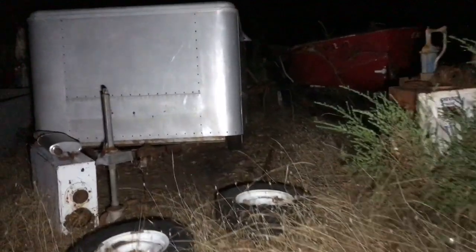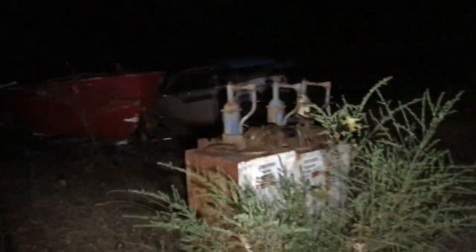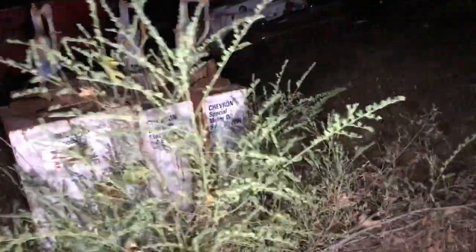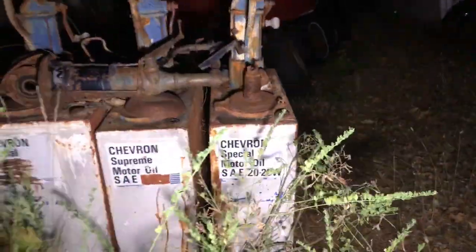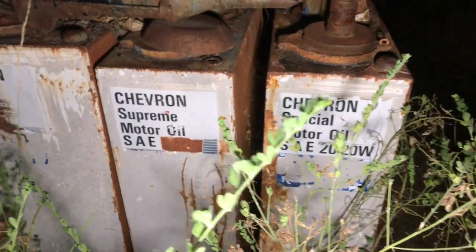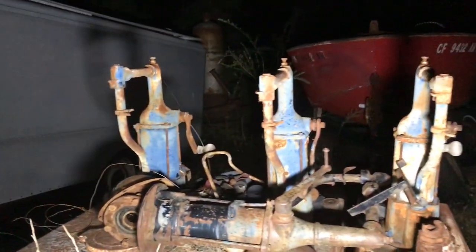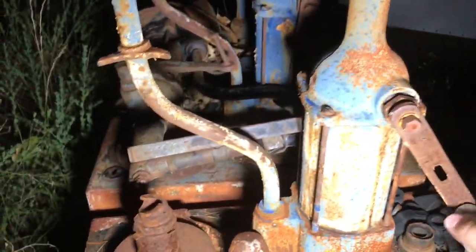So like I said, you guys, just be careful if you ever find something like this, because you know, you can't get devilish. Look at this, Dad. Chevron motor oil pumps. Oh yeah, these are really neat. Check that out. Looks like a 57 Chevy right there. So what they would do is you would crank this.